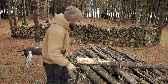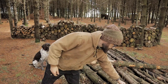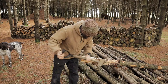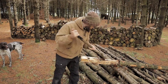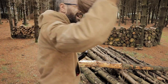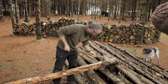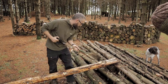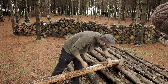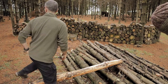Does a good job, Roddy. Haven't even sharpened it or anything. I have a secret weapon. The shovel's working best. And that is one. Now I just need four more. Let's get this up out of the way somewhere.